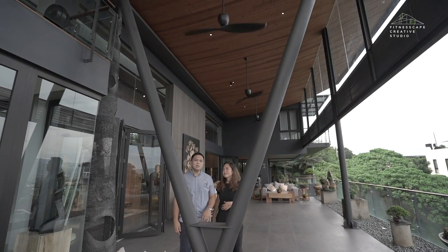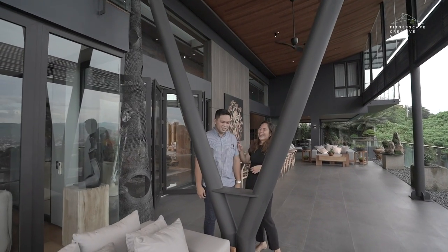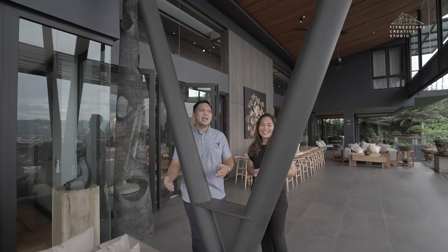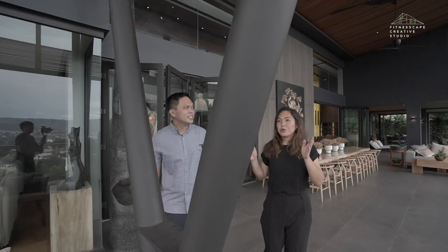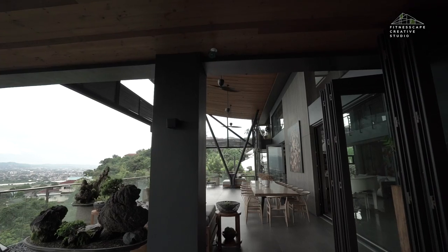It's something interesting. Kakaiba siya. Tsaka, if you would notice, yung mahaba yung eaves ng house. So, it serves as a support.